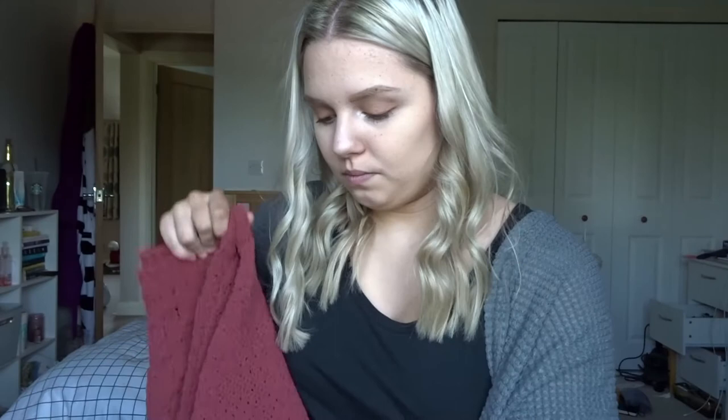Then I have, you saw these last year, they are so comfy. And my favourite thing to wear with a top like this, and these are from Shein as well, is these burnt orange, super cute trousers. I love them. I love the colour.